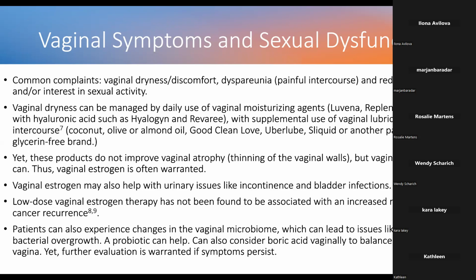And then I just wanted to note, if you try these things and your symptoms persist, you really do need to have this evaluated further. For one, you can have atrophic vaginitis, where the itching and the irritation is actually due to the atrophy, not yeast or bacteria, and therefore we need to think about other treatments.